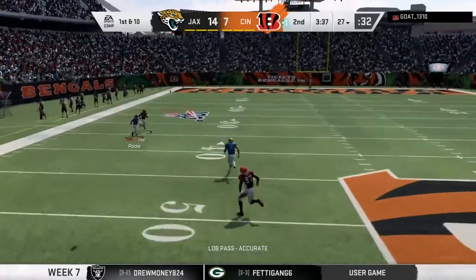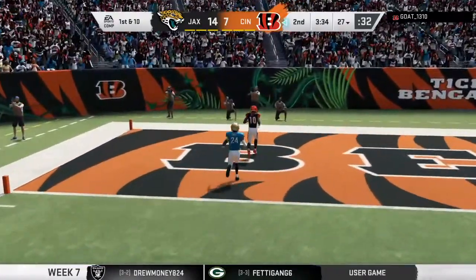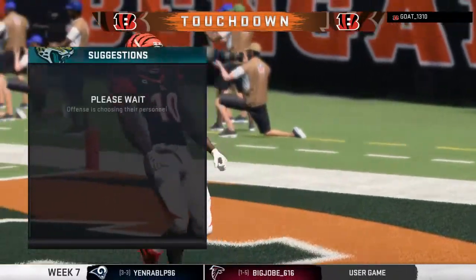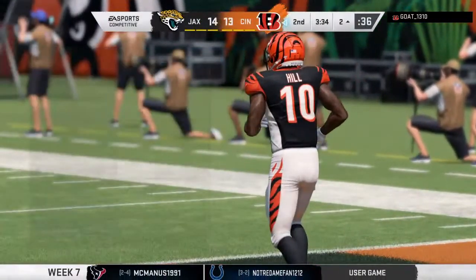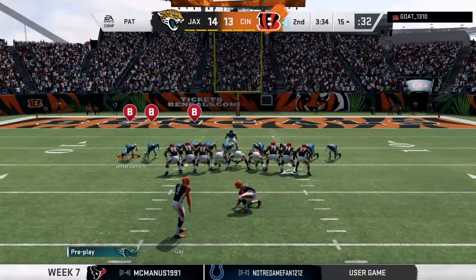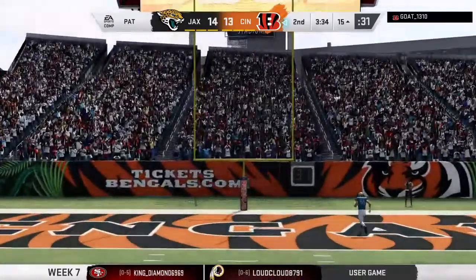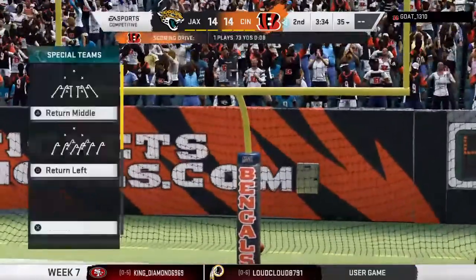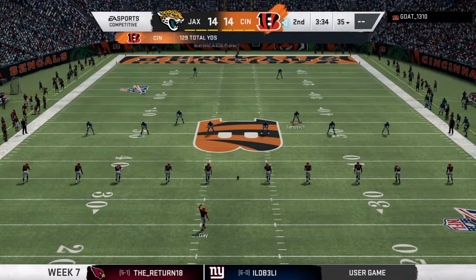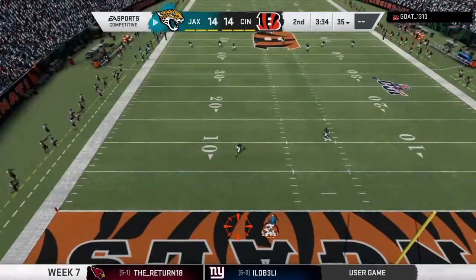Darnold now to throw. That's caught inside the 20. And all the way in for a Cincinnati score. Tyreek Hill with touchdown number 12 on the year. As they are an extra point away now from tying this football game. Extra point by Gay is up and good. And we've got a tie game here in a back-and-forth first half. This one tied at 14 now as he sends this one away.